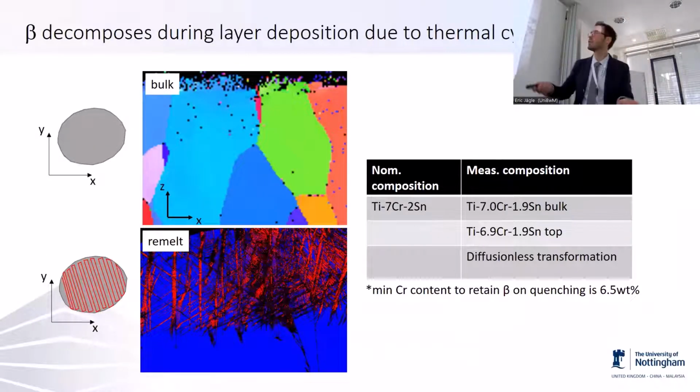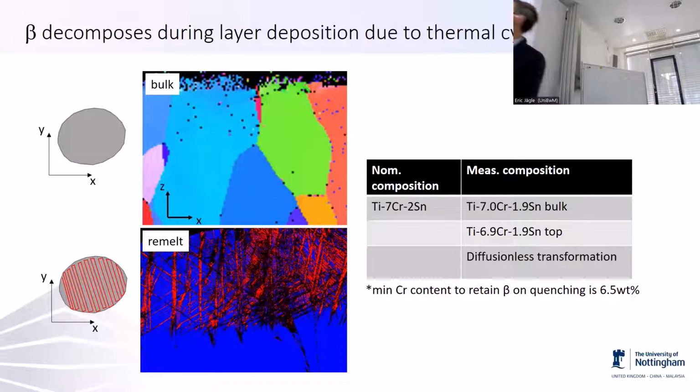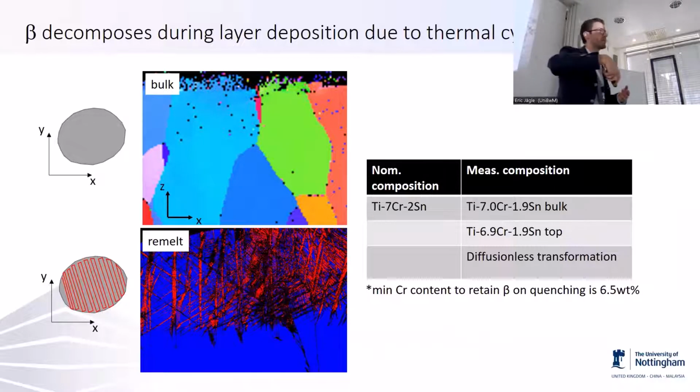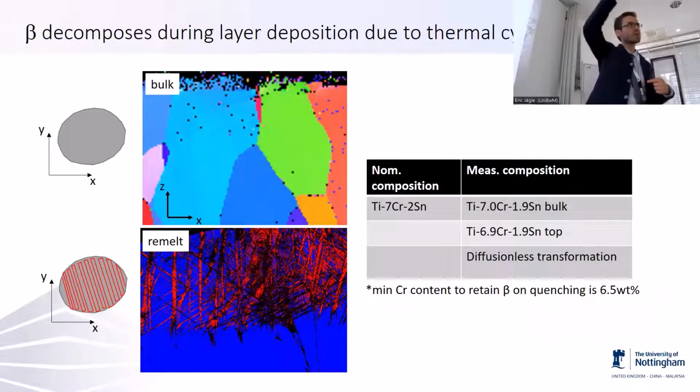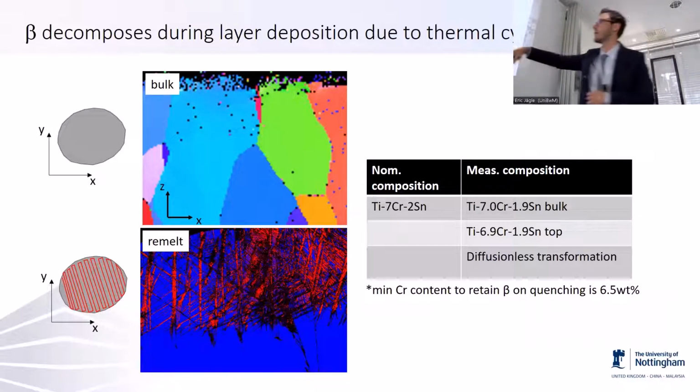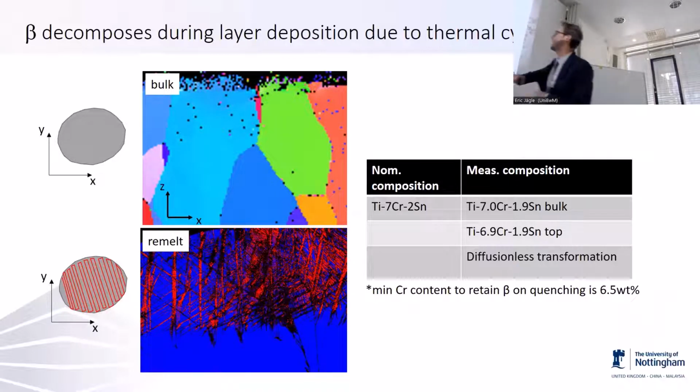And if you're not careful, you get this sort of decomposition due to the thermal cycle. So at the top, you have a picture of the microstructure in the bulk of the button, just one solidification event. But obviously, if you raster the laser on top of it, you have subsequent thermal cycles and precipitation of alpha phase, which is in red. So if you're not careful, you get that. That's what we don't want.